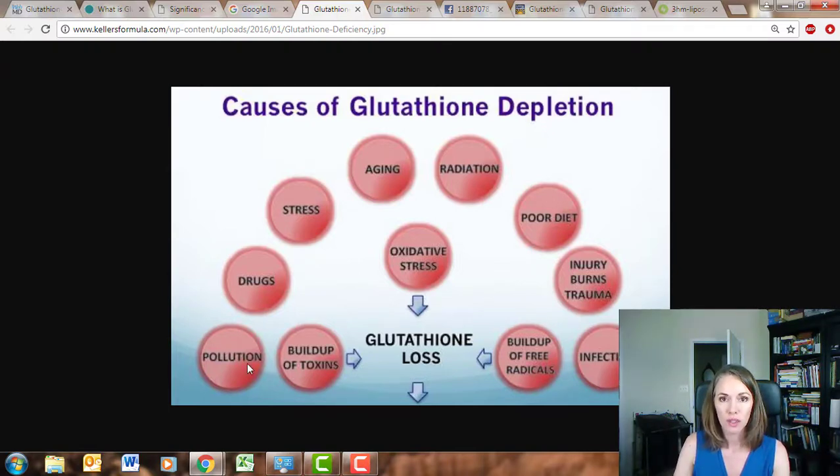Pollution. We live in the Metro DC, Virginia, Annapolis, Maryland area where we're commuting. Sometimes our patients are commuting up to 2 hours a day one way. So that's 3 to 4 hours a day of total commute. A lot of pollution. If you live in a large city, you're dealing with a lot of smog, pollution in our water, pollution in our food, glyphosates, herbicides, pesticides, food coloring. All of this is pollution. The toxins in your own home, your hair products, your skin products, this is all pollution. Buildup of toxins, of course, comes from that.